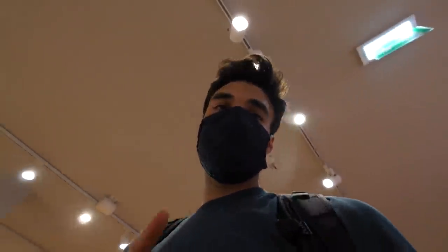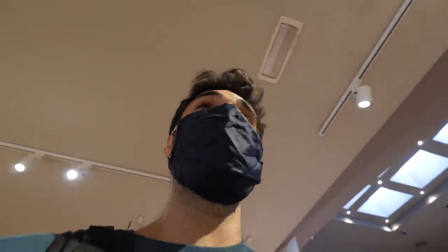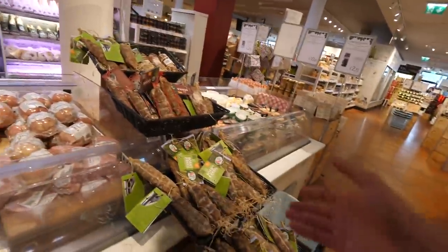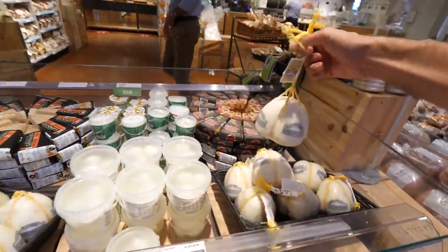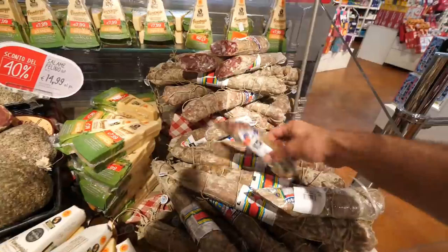So what I'm gonna do is get a little basket here and we're gonna have an absolute buffet hour for lunch. Holy crap, look at this. Beautiful looking sausages, amazing looking cheese. So what I'm thinking is I'm gonna choose products that I haven't had before but still look amazing. So first for the cheese, gotta go with one of these. I have absolutely no idea what that is. Gotta get some fresh bread. I gotta get some salami.